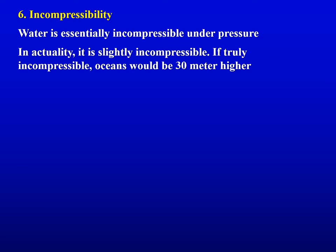The one place where we don't ignore that is out in the oceans. The oceans, because they're so vast and so deep, if water was truly incompressible, the oceans would actually be about 100 feet higher than they are today. But because of that tiny bit of compressibility in the really deepest part of the oceans, water compresses a little bit, and it sort of shrinks the size of the water column just a tiny bit overall.